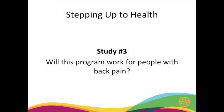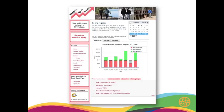The next set of studies with Stepping Up to Health really started to ask the question, so it's great for people that are well to be exercising. Can these programs work for people with health conditions or limiting health conditions? And this is an example of a program adapted for people with back pain, where the Stepping Up to Health program was adapted with specific messaging for people with back pain.